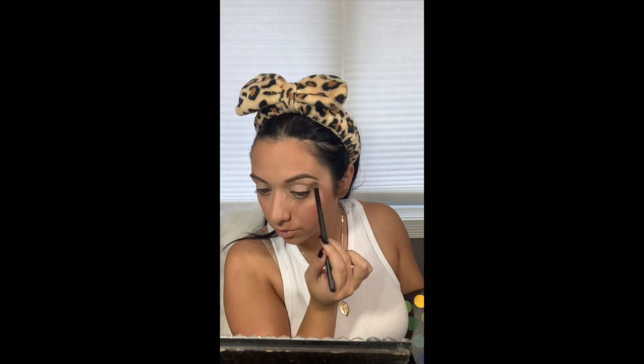You don't want to go too much with it. I mean, the more, the better. And then I'll kind of just trace under with my finger just to blend it a little bit more. But look at that.